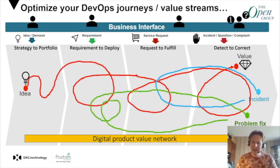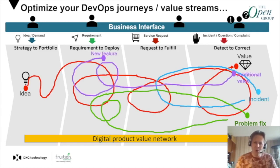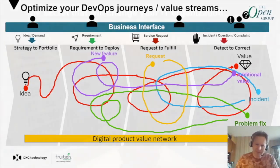Or a problem fix. If we see an issue in production, we need to fix it. It needs to move back to the development backlog where the agile teams can fix it and continuously deploy that again to fix the problem. Or there's continuous new features and requirements coming in, so we optimize the existing product and we generate new value there. Or we have a request that somebody requests access to an application or wants to request new infrastructure resources. So the challenge would be to optimize all these different journeys in a more integrated way.